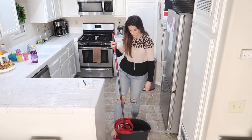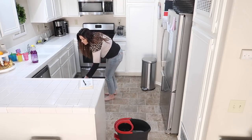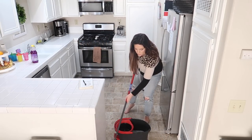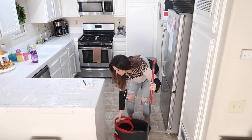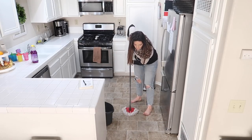So I always get a lot of questions on this spin mop, so I'm going to go ahead and answer a few questions just in case you're wondering, but I will make sure it's linked in my description just in case you want to pick one up for yourself.